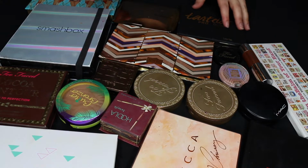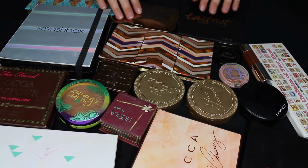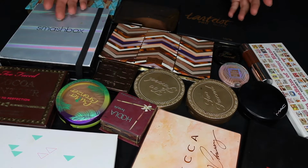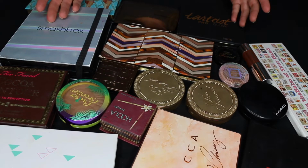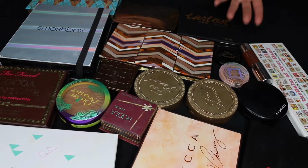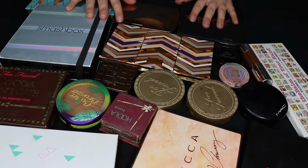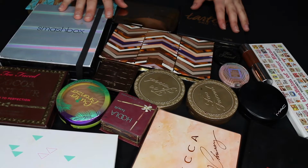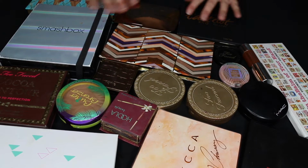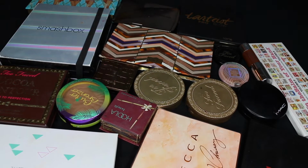I just decided, just as I set this up, I realized that I'm not going to be decluttering too many products here because I really enjoy so many of the products. I feel like my bronzer collection is actually somewhat reasonable considering that I'm a makeup artist and I don't want to declutter too much. So I thought this will be a declutter video, but it's also going to be a ranking my bronzers video. Ooh! Let's go ahead and get into that.